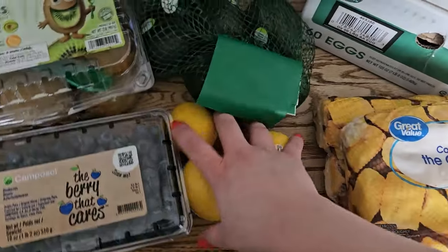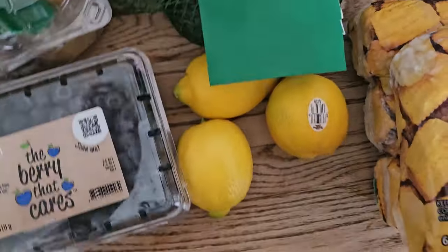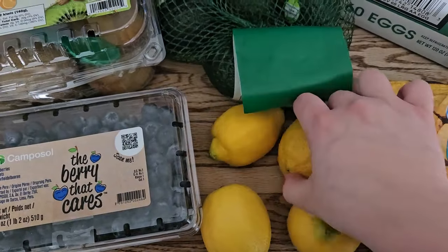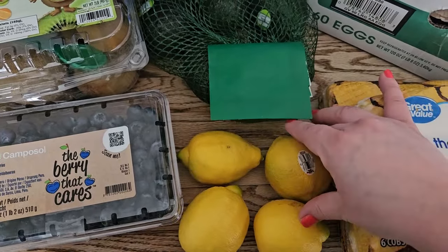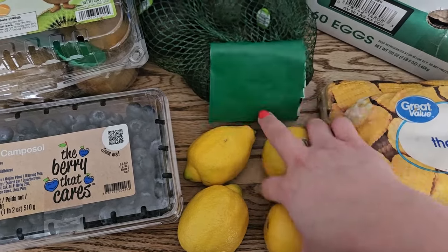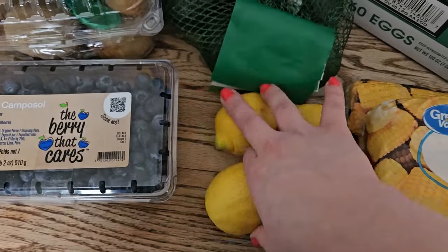And then I got actually 4 lemons for the seafood boil, which I'm guessing I might not use all of. I'll probably just use 2, just cut up 2 for the seafood boil. Then I'll put these aside.